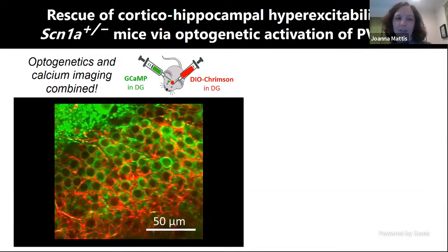And this is also the promised combination of optogenetics and calcium imaging, as I said, we get to by the end of the talk. So these mice are double transgenic mice that are SCN1A mice in which the PV cells also express Cre recombinase. So we can inject these mice with a combination of 2 viruses, again, a virus encoding GCaMP expressing throughout the dentate gyrus, and then a second virus encoding a Cre-dependent Crimson, which is a red-shifted excitatory optogenetic protein. And these have complementary spectra, so we can do a sort of all optical experiment with dialing in and reading out neuronal activity in the circuit.